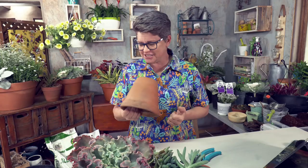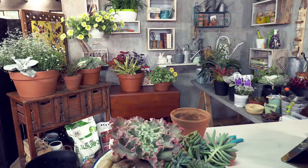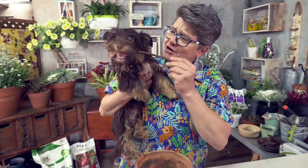Oh, hello, Mr. Rolo. Wait, I want to show you our boy. Come here, my boy. Bring your stick. I introduced Rolo to you a few weeks ago. Rolo has settled into the family really well. Oh, thank you, my boy. He loves gardening. He loves sticks. He loves plastic pots, don't you?